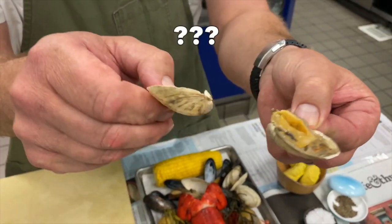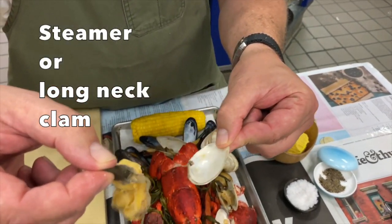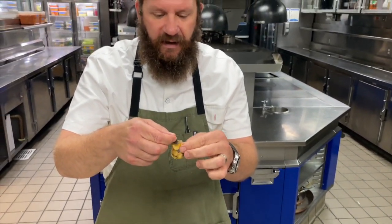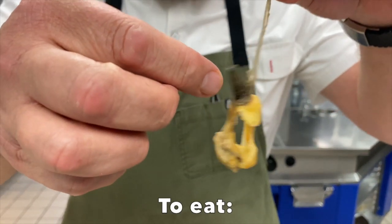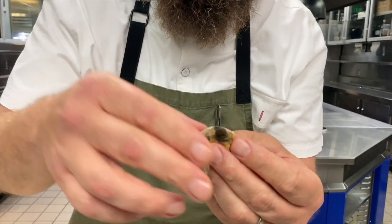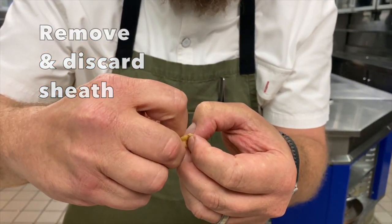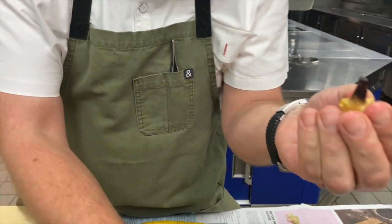What are these guys? These are the foulest looking shellfish in the sea. One of the foulest looking shellfish in the sea, but they're one of the most delicious shellfish in the sea. And you need to come in close on this because most people don't know how to eat a steamer clam. This part of the steamer clam you don't eat. So what you're gonna do is take this little sheath that covers the foot of the steamer clam, and you're gonna pull this off. And you're gonna discard that, you're not gonna eat that.